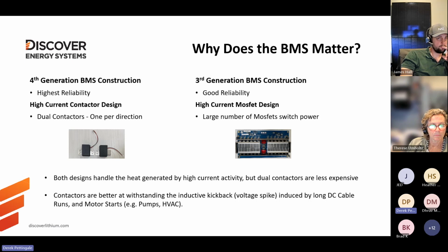Primarily, we also see that those contactors are much better at handling what we call inductive kickback, or the voltage spike that comes when you're turning on things like non-linear loads, motors, and that type of thing. We also see inductive kickback coming from long DC run cables and things like that. That's why we're always recommending shorter battery cables and the like. So this is a big step forward in terms of BMS hardware.